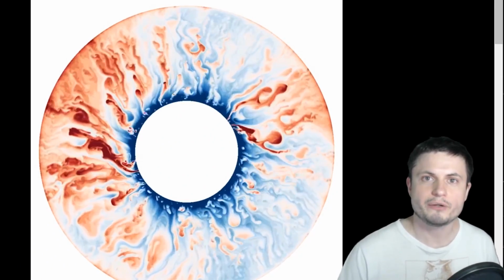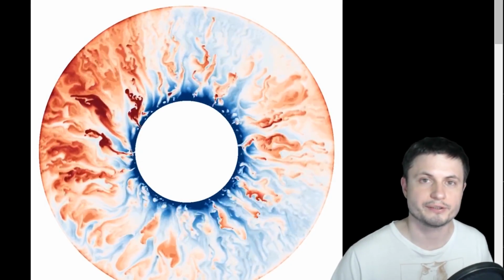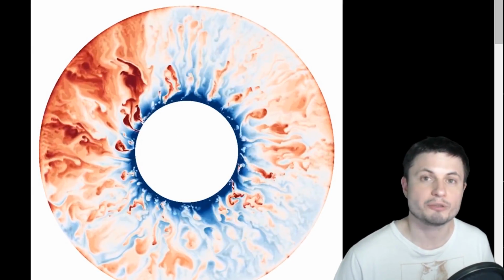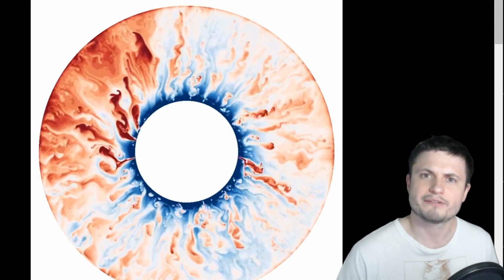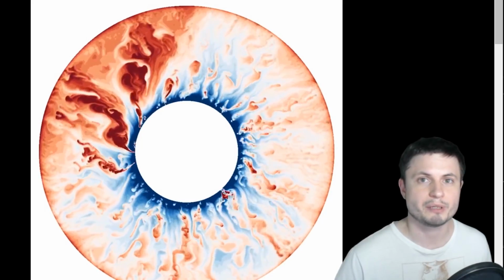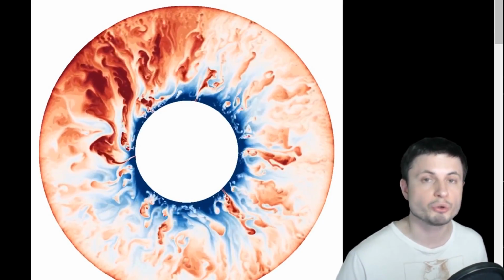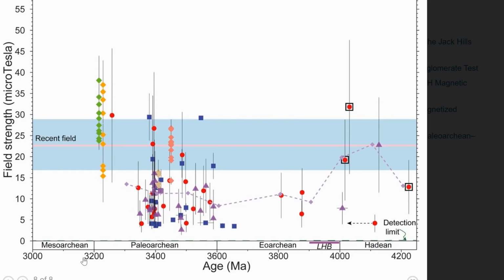Also, until very recently, we didn't even know if there was a strong magnetic field before this. As a matter of fact, scientists didn't think it was that strong to begin with, and this conflicted with the idea of the magnetic field protecting our planet. The recent study that just came out discovered that apparently the magnetic field in the past was even stronger than today. This illustration, with the dates on the bottom in millions of years, shows about 4.2 billion years ago here, and about 3 billion years ago here, and how it compares to the more recent values.